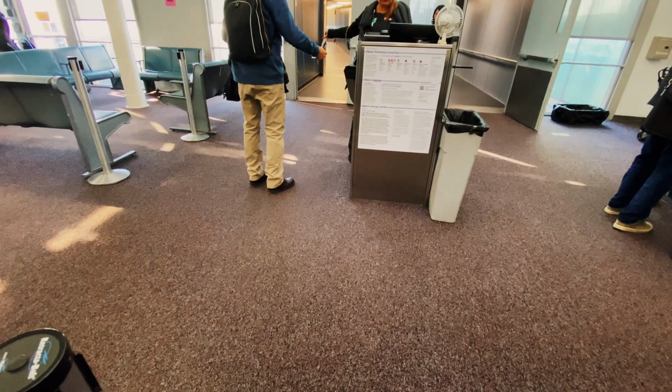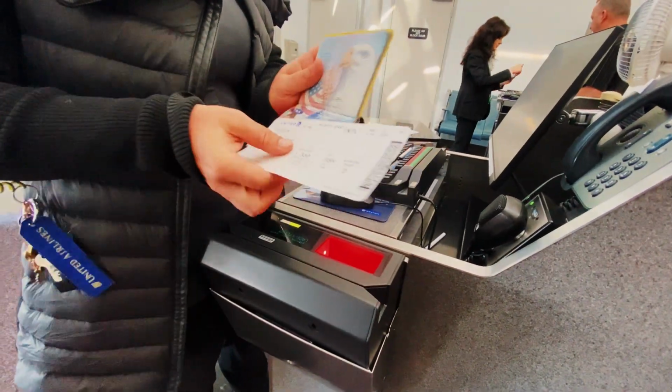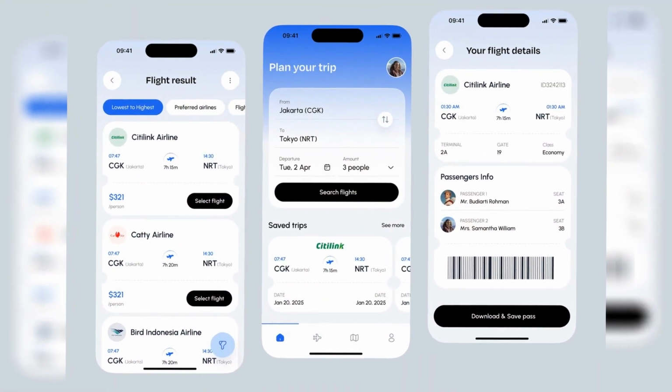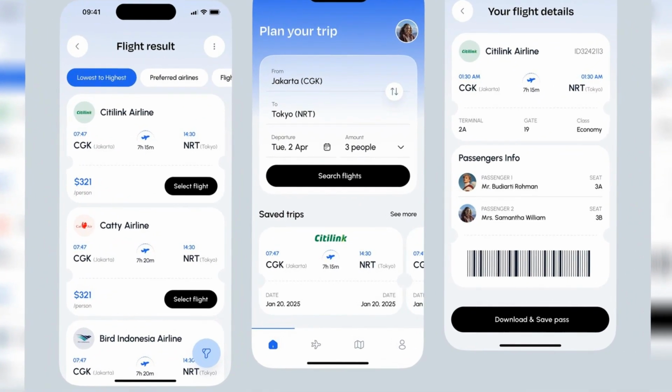First, where to check your boarding group. The fastest place is your mobile boarding pass or the printed pass at check-in. Your group or zone is usually listed near the barcode or seat assignment. If it's not obvious, open the airline app's flight details. Apps often show a boarding order or zone label.